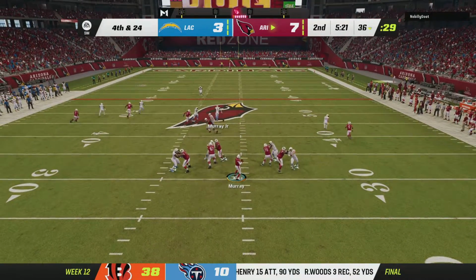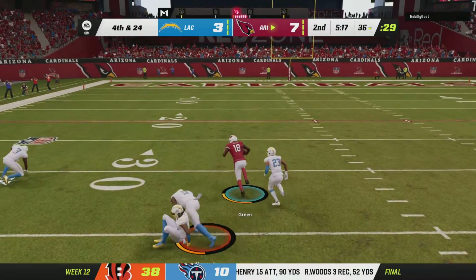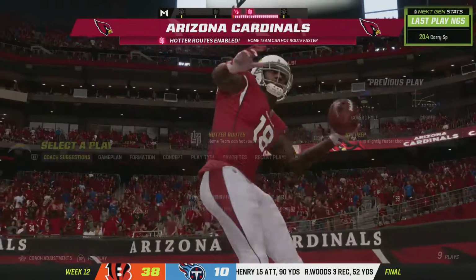Murray sets to throw on 4th. He's got him in. Complete. There goes Green. Touchdown, Cardinals.